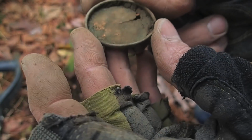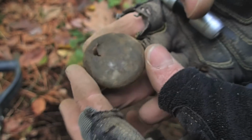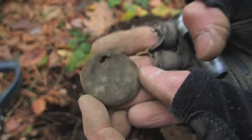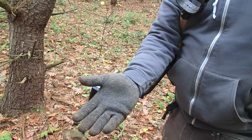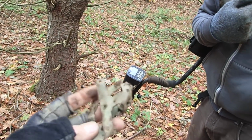That's cool. I'm going to say that maybe it is a bridal rosette. I don't know. I don't think it's a pocket watch. I think it's a bridal rosette now, with a little scene on there. Really cool. Never found one like that. It's mangled, so there's a whole story behind that.